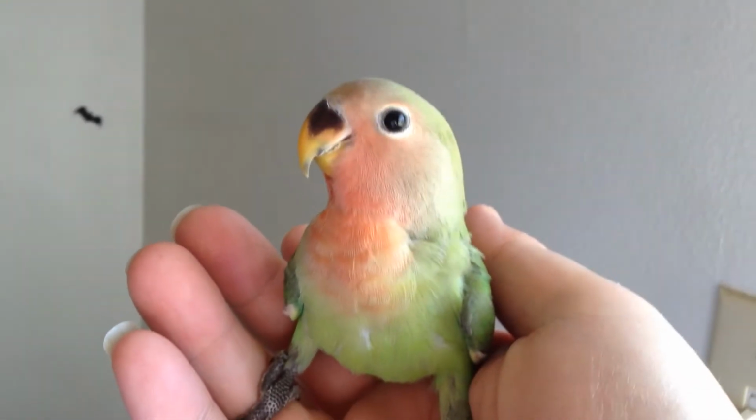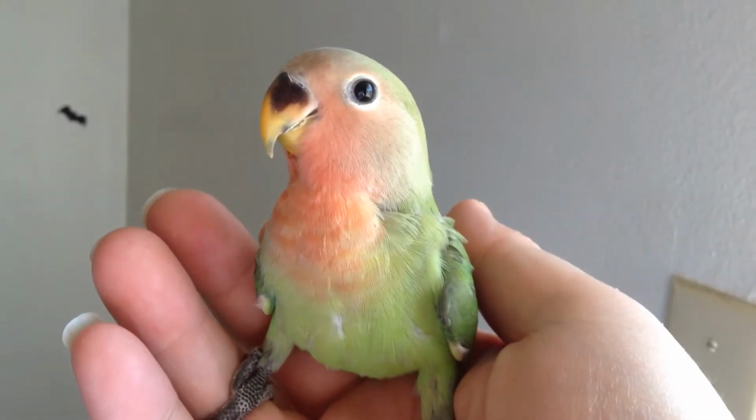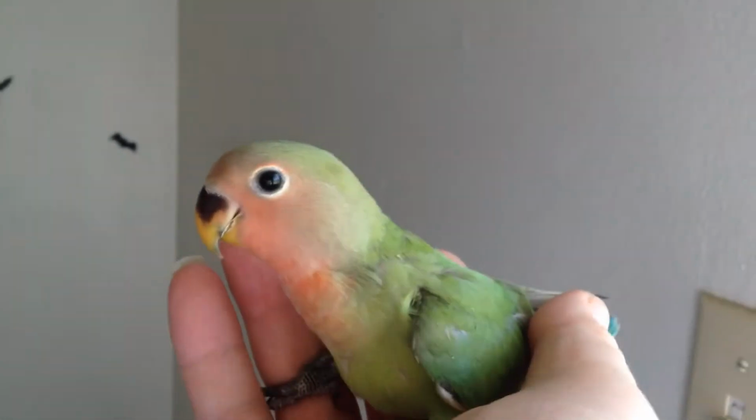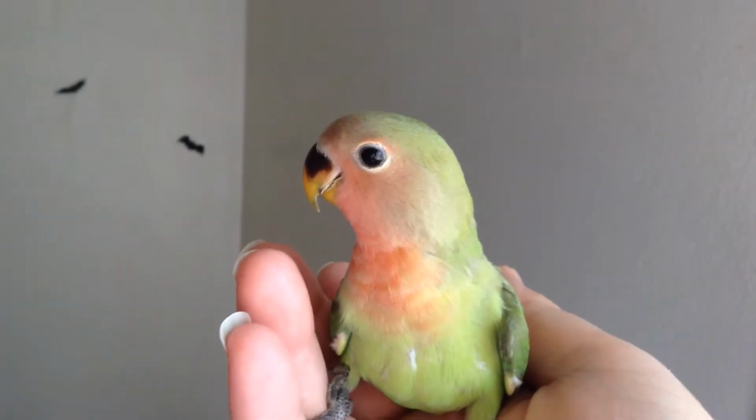Howdy folks, I'm Mama B, and this sweet little baby is Bubbles. Look how pretty she is. We don't really know if she's a girl or boy, but look at all those feathers that have come in.